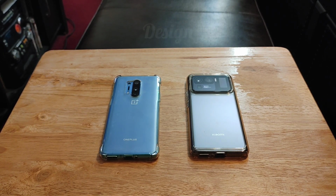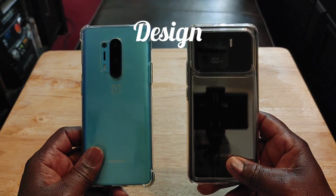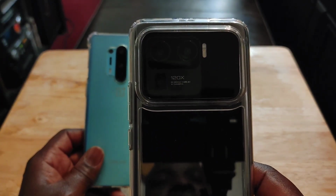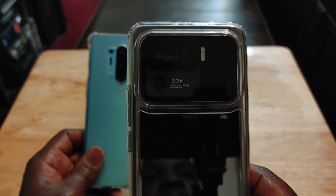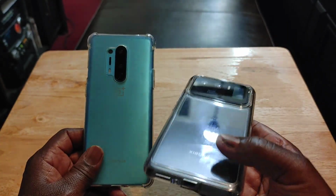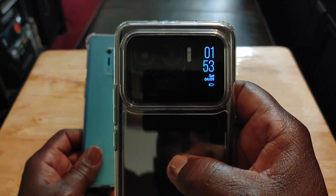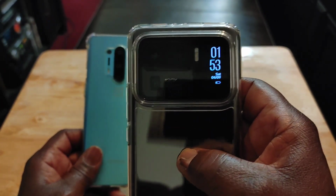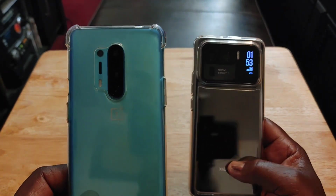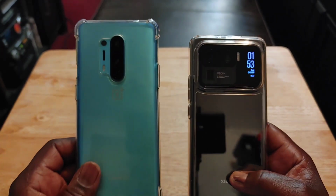All right, next, let's talk about the design. When you look at the design, of course, these two have very different designs. As you can see, the Mi 11 Ultra has a humongous camera module on the back. You've got your 3 cameras back here, and also you have a secondary display, as you can see there. This can do a lot of things. I'll talk about this a little bit more later. And with the OnePlus, you have your cameras centered, and you have your flash and everything there.